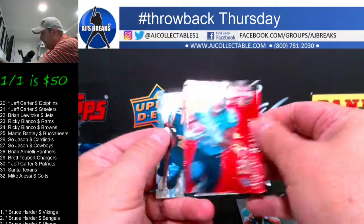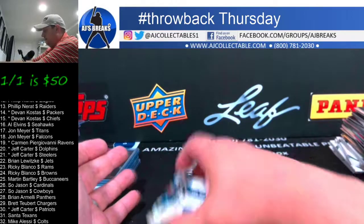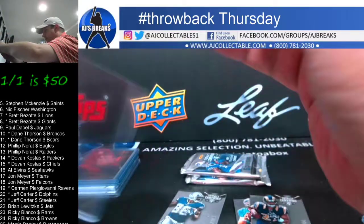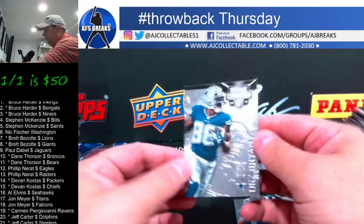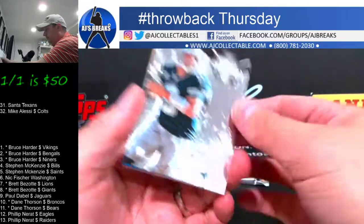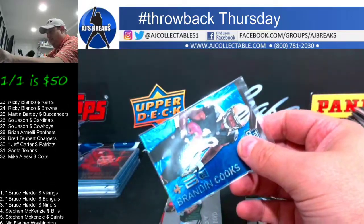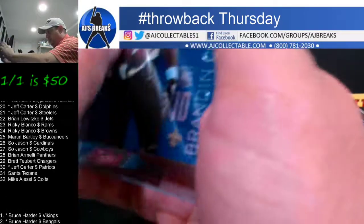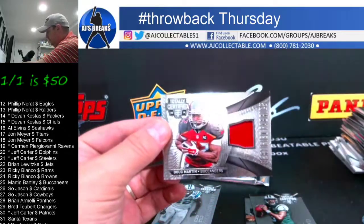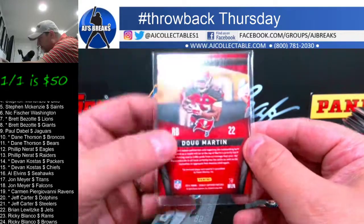Tannehill. Yeah, Bishop Sankey red, that's going to be to 100. Rookie for the Titans. Trey Mason rookie, rookie roll call patch for the Rams. Dez. Romo. Got a Brandon Cooks rookie to 50, not bad. Taj Boyd. The Doug Martin. If we could turn these patches into autos. Certified fabrics. Player worn rookie.